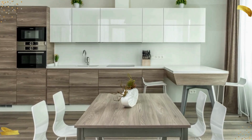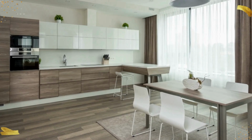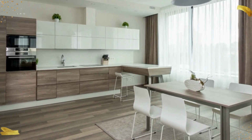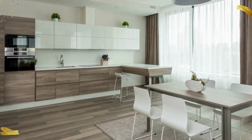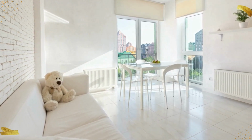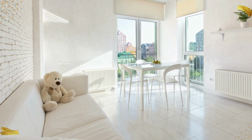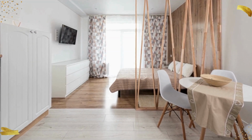Tabletop options. Decide between solid wood, glass, stone, or laminate tabletops based on your preferences and lifestyle. Seating capacity. Ensure the table can comfortably seat everyone, allowing enough space for guests to move around. Comfortable seating. Choose chairs that provide adequate support and comfort for extended periods of sitting.